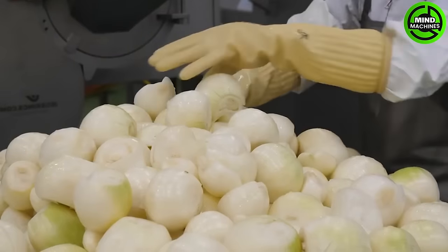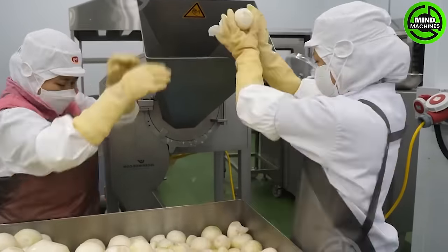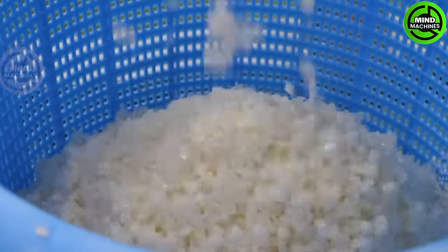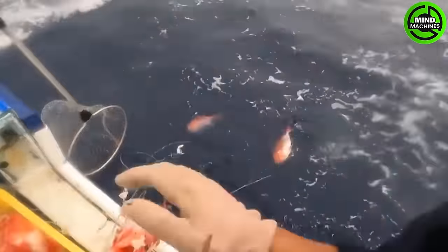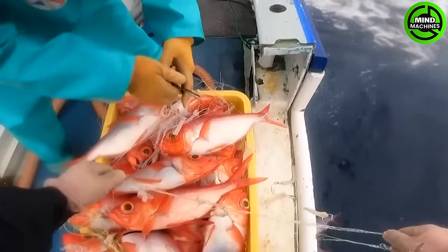This seasoning conveyor is like a flavorful assembly line, packaging the essence of instant noodles. Now, let's delve into the seafood industry. Do you happen to know what the name of this reddish fish is?